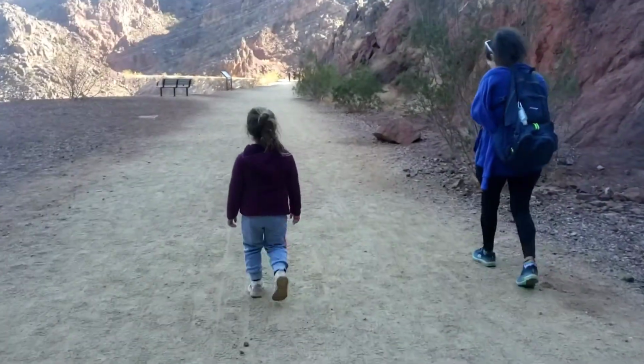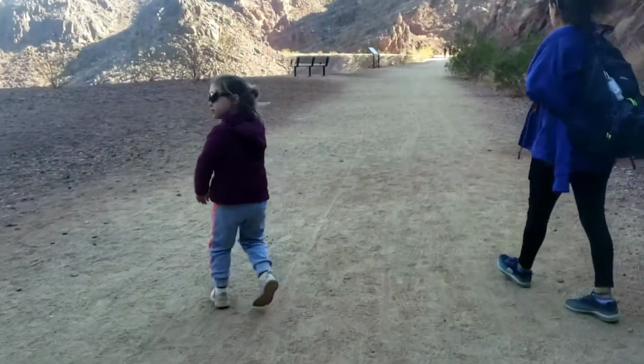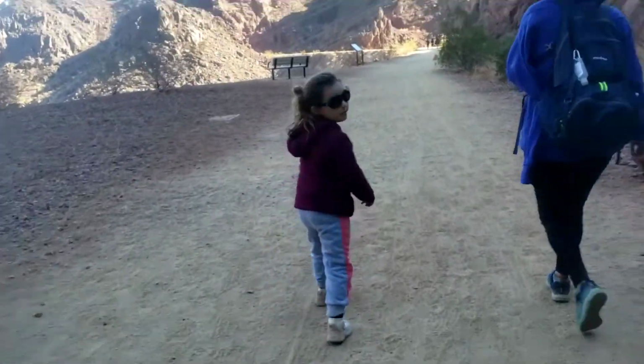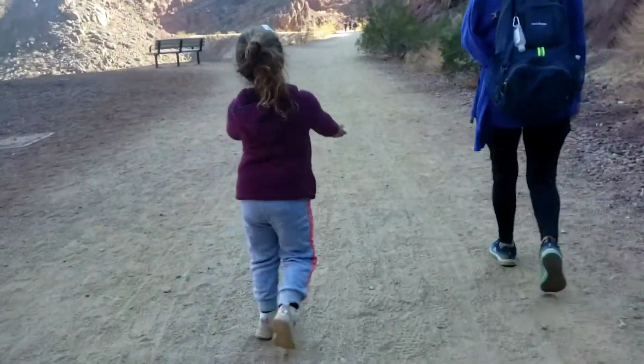Yeah. So we're passing through the second tunnel. Yeah, that's the second one. We have three more, I believe.